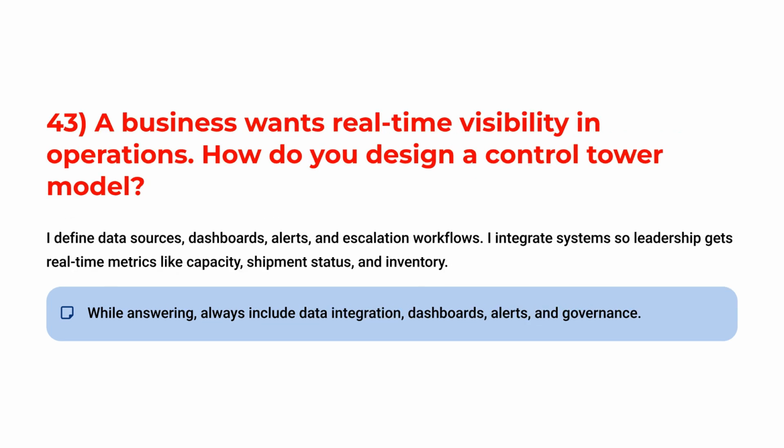A business wants real-time visibility in operations. How do you design a control tower model? I define data sources, dashboards, alerts, and escalation workflows. I integrate systems so leadership gets real-time metrics like capacity, shipment status, and inventory. While answering, always include data integration, dashboards, alerts, and governance.